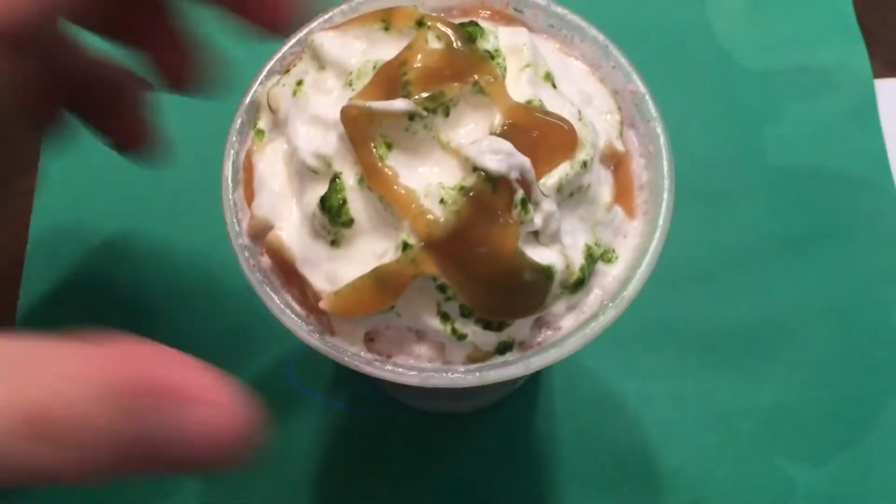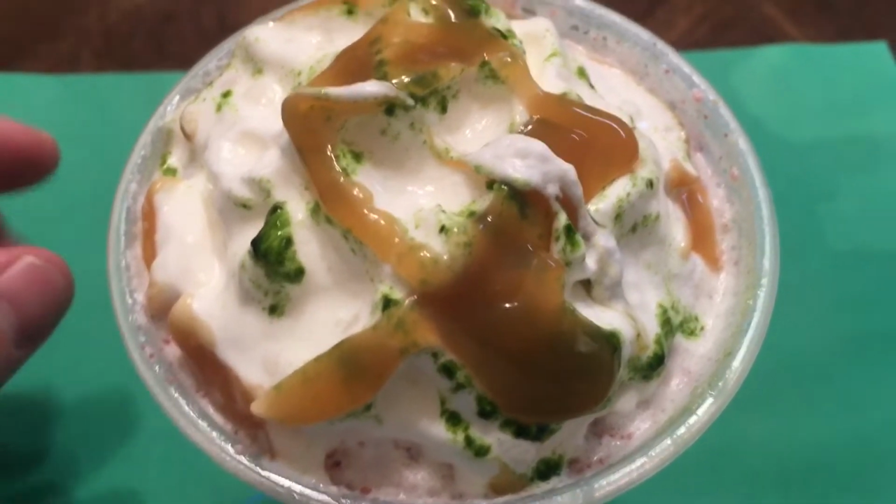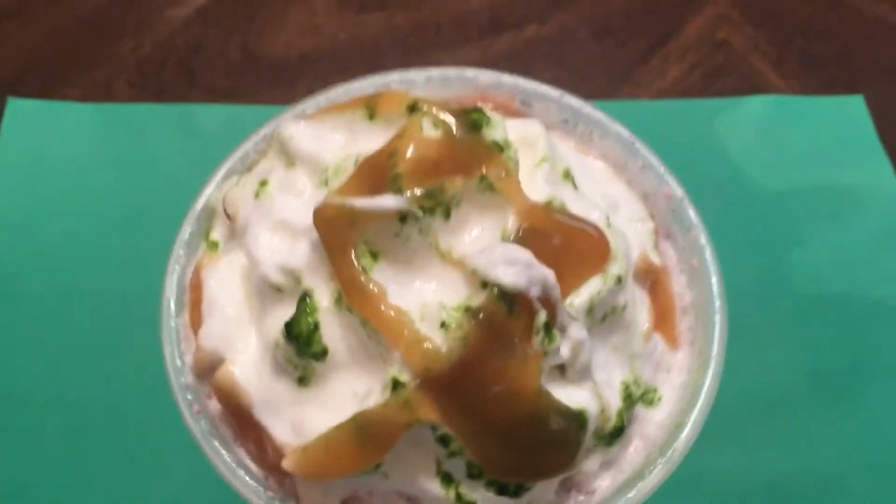Starbucks, limited time only, fruitcake frappuccino. It's right here, guys. I'm about to show it to you. We're gonna take a peek around. Let's do it. There it is, guys. I took the top off so you could really see it in a nice quick view. But basically this is it. It is a hazelnut frappuccino.